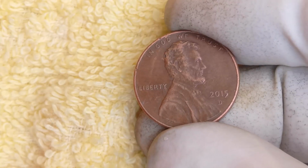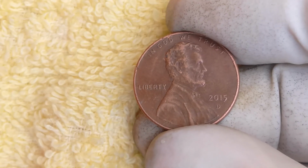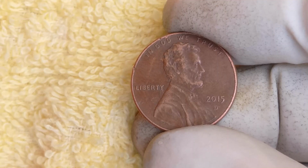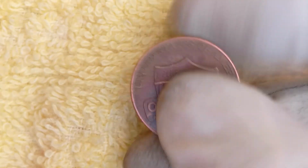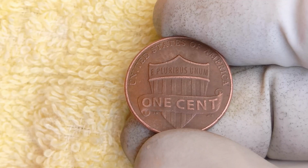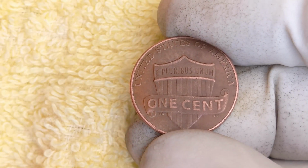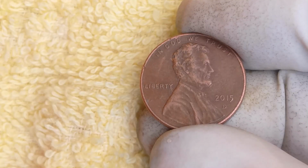collectors in awe. The 2015 Lincoln penny was minted at the Denver Mint and belongs to the series of modern Lincoln pennies that have been in circulation for decades. Featuring the iconic portrait of President Abraham Lincoln on the obverse and the Union Shield on the reverse, this penny may seem like any other ordinary 1-cent piece. However, what makes this particular coin worth a fortune is an extremely rare error and a unique composition that has baffled experts and collectors alike.